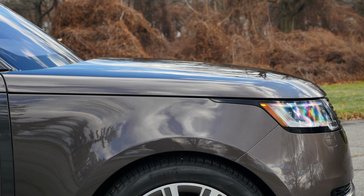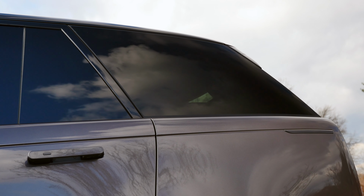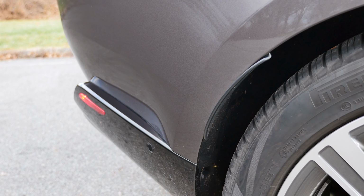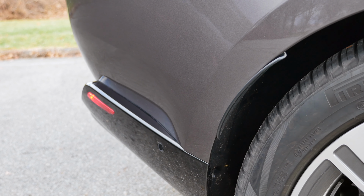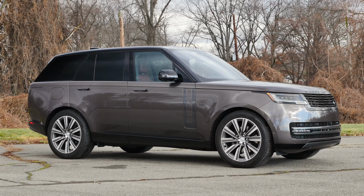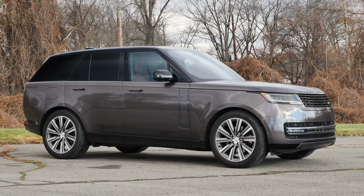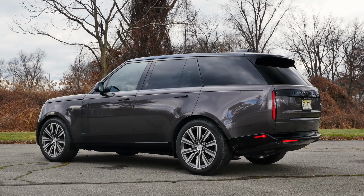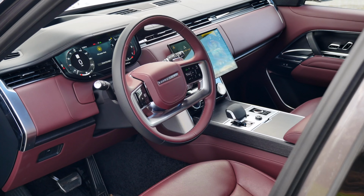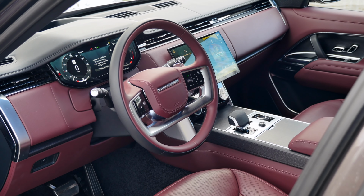As of January 2023, the new Range has 3 powertrain options in the US. A 395 horsepower supercharged and turbocharged inline-6, a 440 horsepower plug-in hybrid with an electric range of up to 51 miles and a straight 6 under the hood, and a BMW-sourced 523 horsepower twin-turbo V8. So first, let's jump inside the new Range, here in the entry SE variant, and talk about the interior space.